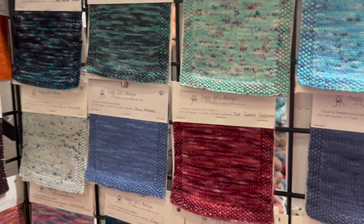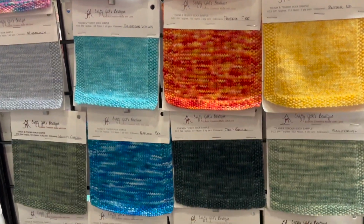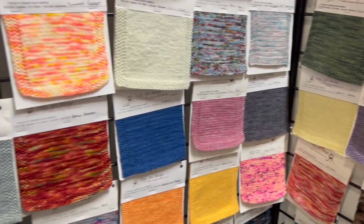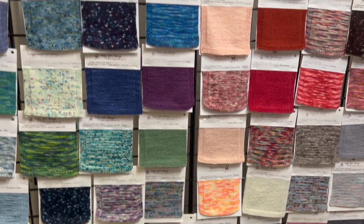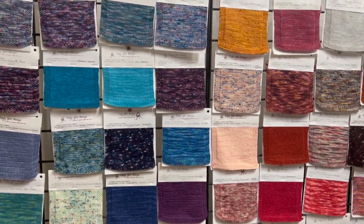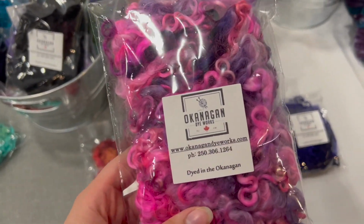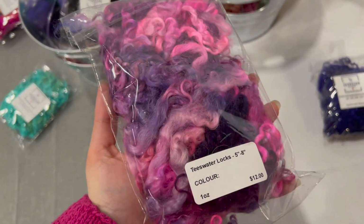Then this booth happened to have so many swatches of almost every colorway, I'm pretty sure, which was so smart and so helpful for me. You can really see how everything is gonna look when it's knit up, which is really cool because sometimes it looks really beautiful in the hank, but you might not prefer the way it looks knit up. So this is perfect for that. Now this, I don't really know what it is or what it's for, so please let me know in the comments if you know what this is about.